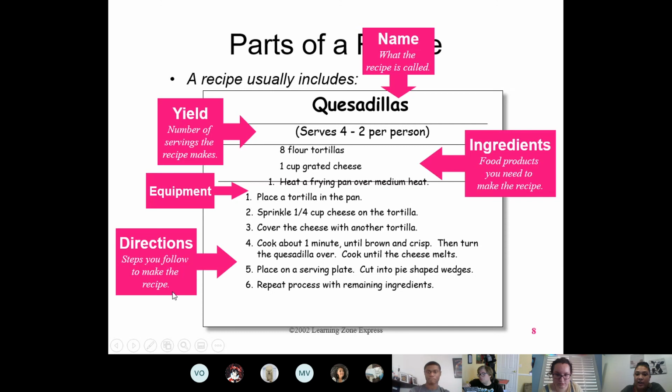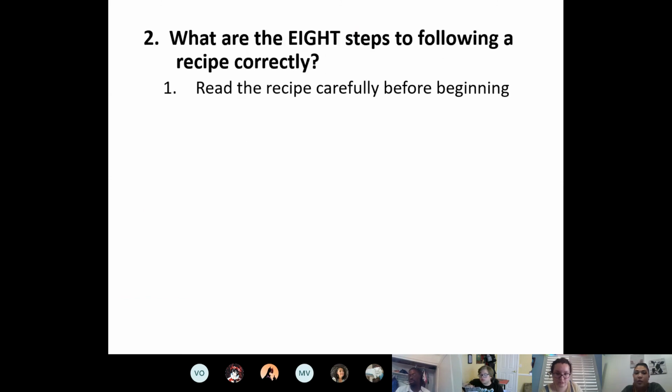And then you're going to have your directions, which remember, what are you going to do before you start anything in the kitchen? TJ? Wash your hands. Yep, you're going to wash your hands. And then what are you going to do? Should I just start cooking or should I read my recipe all the way through? Read your recipe all the way through.